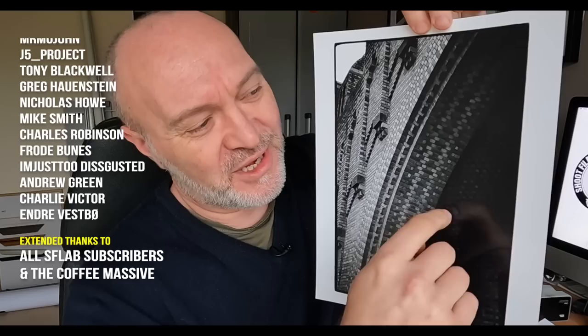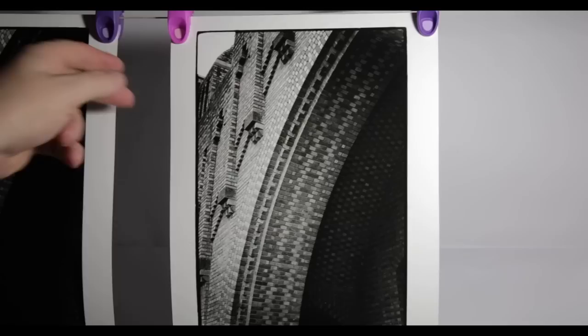This actual print here, I had to do some dodging on this side. So I used a 2.5 grade filter on this, and it would look really nice. All these blacks were coming out really nice, but I just had to do a little tiny bit of dodging in the archway to try and bring detail back out in that. About 5 seconds just dodging on this side, and that print's come out really nice. You can see that one there.